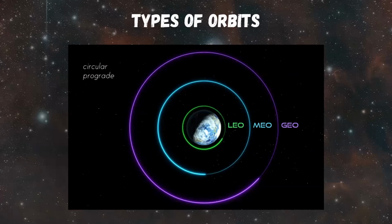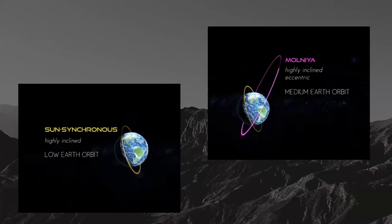As you all were asking why the ball would not hit the astronaut back, we will talk about it in this part. We are going to discuss 4 different types of orbit. First is the LEO, low Earth orbit. Second is the MEO, medium Earth orbit, and the third is the GEO, which is geosynchronous Earth orbit. And we are also going to talk about 2 special types of orbits. First is sun synchronous, and the second is Molniya, or you can call it Minion Orbit.